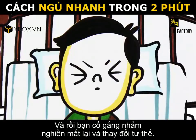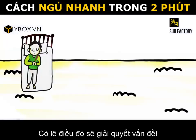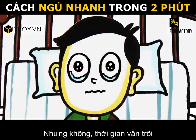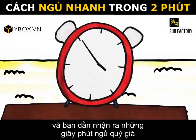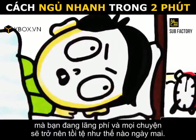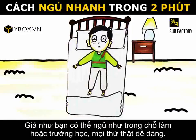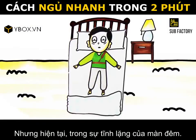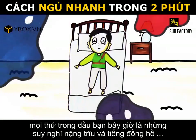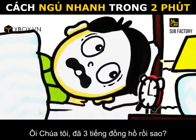So you try to squeeze your eyes tighter, or maybe I'm just not in a comfortable position. Yeah, that'll solve it. But no. The clock ticks, and you become increasingly more aware of every waking second of sleep time that you're losing, and how increasingly bad tomorrow will be. If only you could have just slept at school or work. It was so easy then. But now, in the solitude of night, all you have is your deepest, darkest thoughts, and that damn clock that— oh my god, it's been 3 hours?